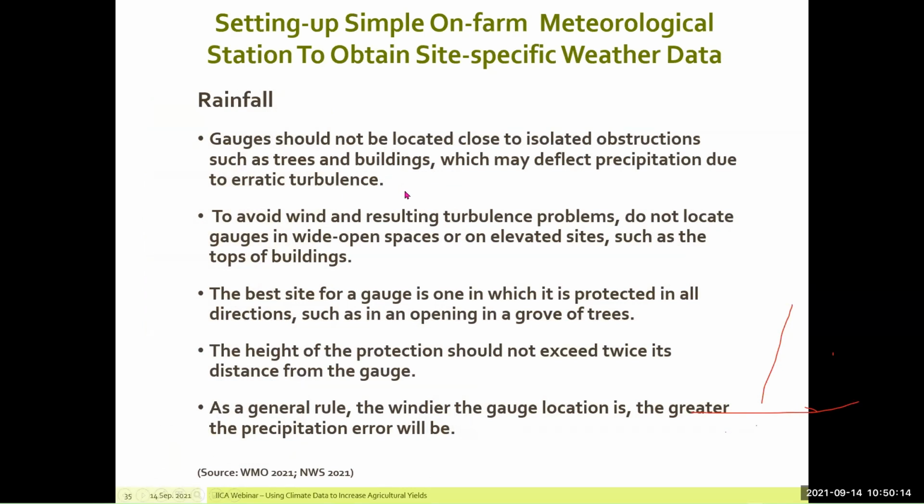For rainfall, the gauge should not be located close to an obstruction, and I would probably use the same obstruction guidance. It shouldn't be close to buildings, trees, and other obstructions because of the turbulence of wind that would affect the rainfall going into the rain gauge.